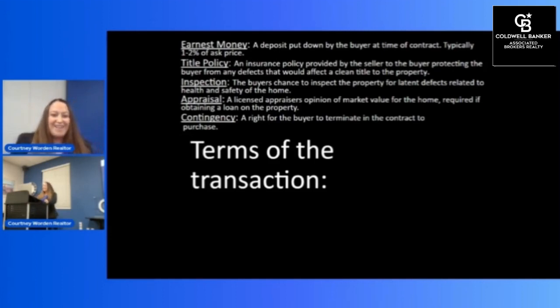And also title policy is so important. Title insurance is protecting the seller and buyer with a clean title, making sure there's no liens and all of that greatness. You don't want a lien on your property, so title insurance is really important to make sure it's clean and clear for you.